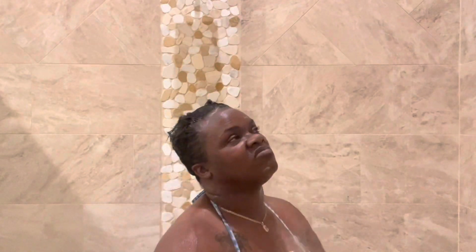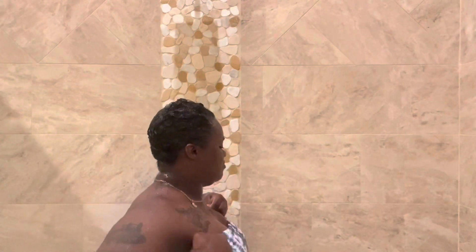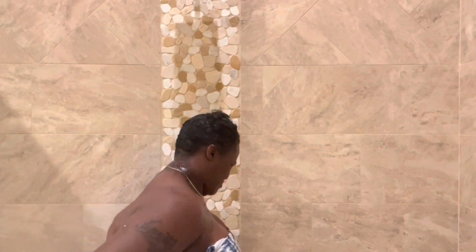So I'm one of those people where even though I exfoliate and our exfoliator is made with actual foaming soap, I still like to take an actual bath after that because I just feel like I'm not super duper clean until I literally have used actual soap on my body. Don't judge me, you guys. That's just how I am.